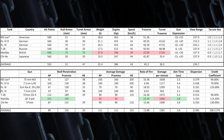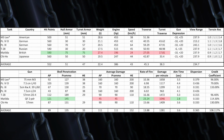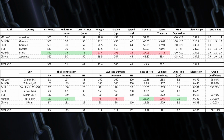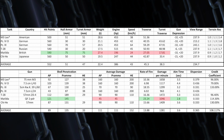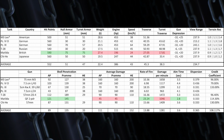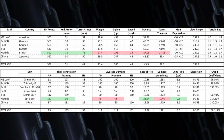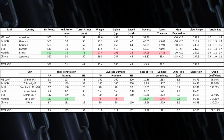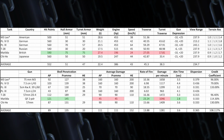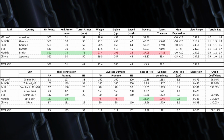So here we have our trusty spreadsheet. You can see the Matilda here comes in at 590 hit points, which is great considering it's got the best armor in the class there at 75 millimeters on both the hull and the turret. Downside to this tank, 27 tons and only 196 horsepower engine, giving you a top speed of a whopping 24 kilometers per hour. And then on top of that, your traverse is only 27 and your turret traverse is only 17. So basically this tank drives like it's stuck in the mud, which is oftentimes a bad thing, especially when you're bottom tier.